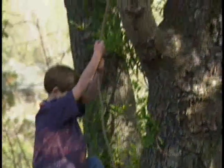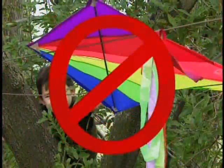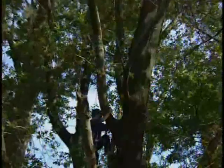And this message goes for kids, too. Kids climbing in trees, playing in tree forts, or trying to retrieve kites from tree limbs or wires also run the risk of coming into contact with electric lines. Remember, staying at least 10 feet away from power lines will keep you safe.